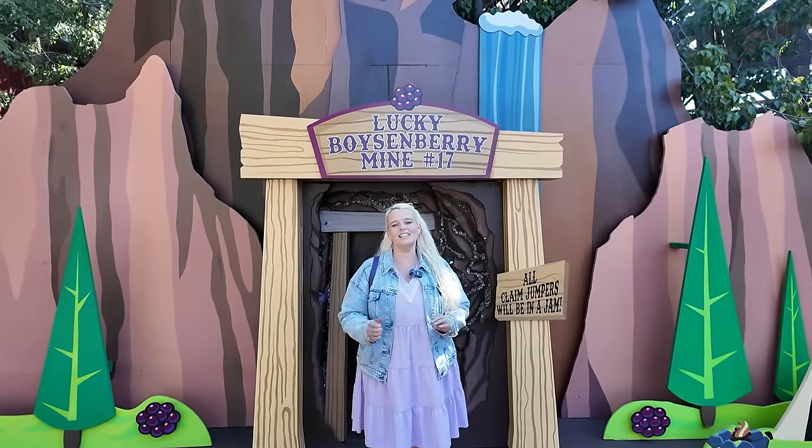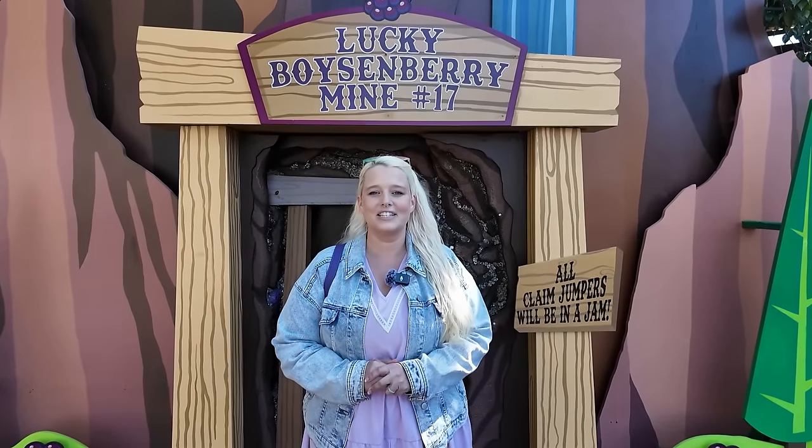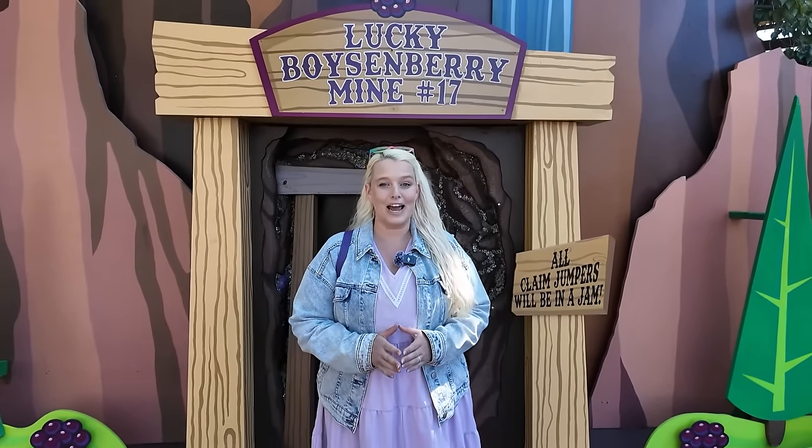It's that time of year. It's time for our favorite theme park festival. It's the Knott's Boysenberry Festival, and they have a lot of fun specialty activities going on.